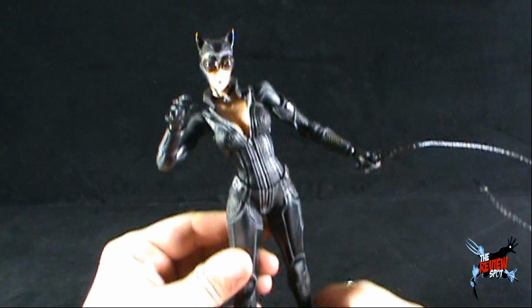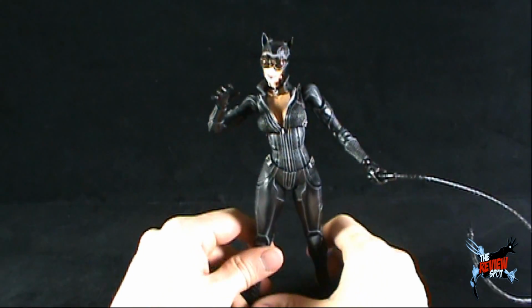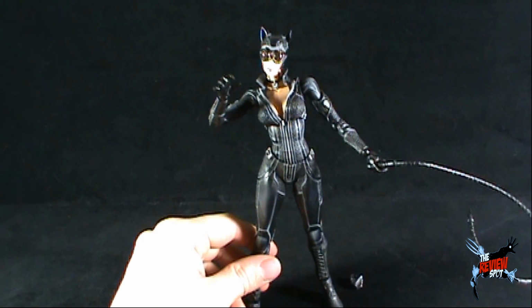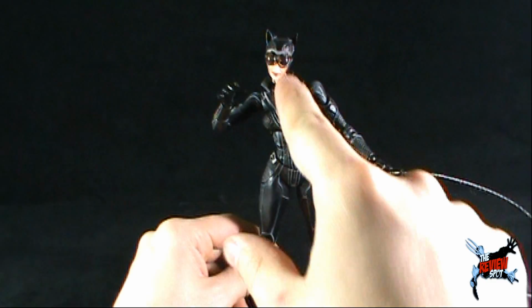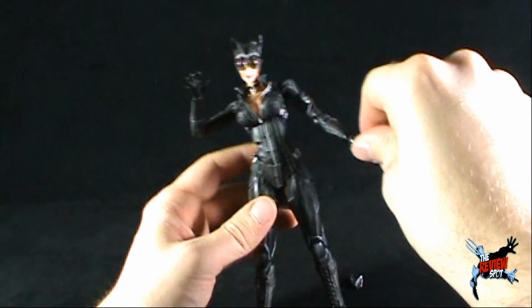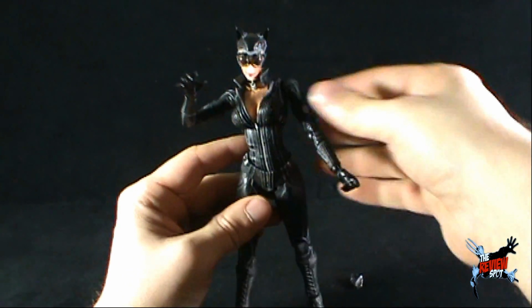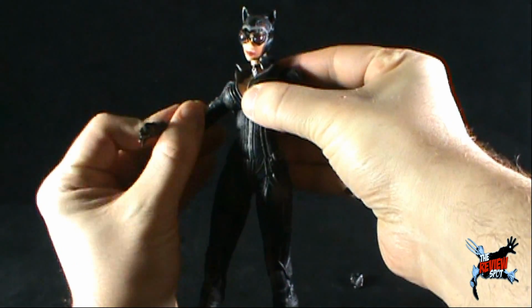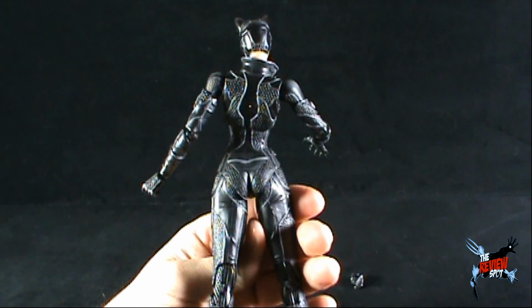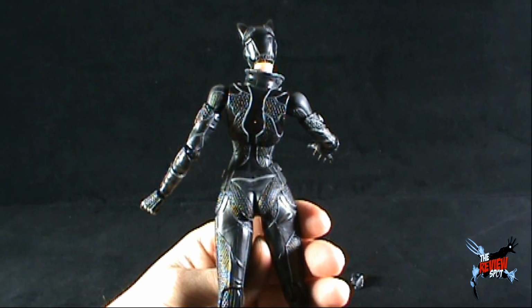Love it. So there you go. She has 4 interchangeable hands, including the hands that she's carrying. She's also got the alternate head, and of course the whip. That really makes up the only accessories that she does come with. A display stand, once again, would have been ideal. But just overall, a very, very cool figure.